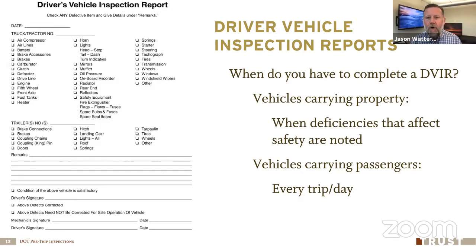If you're carrying property, you need to complete that report when deficiencies that affect safety are noted. If you're carrying passengers, you need to do it every time, every day, every shift, or pre-trip inspections for that. Now, that's the minimum level.